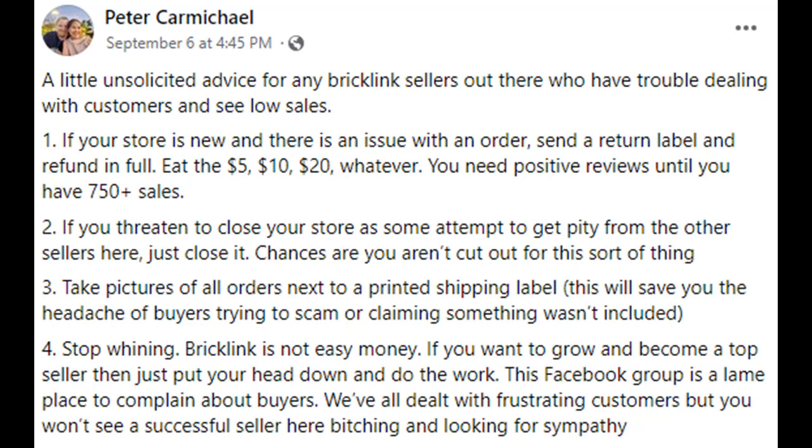You need positive reviews until you have 750 plus sales. If you threaten to close your store as an attempt to get pity from other sellers here, just close it. Chances are you aren't cut out for this sort of thing. Take pictures of all orders next to a printed shipping label. This will save you a headache of buyers trying to scam or claiming something wasn't included.